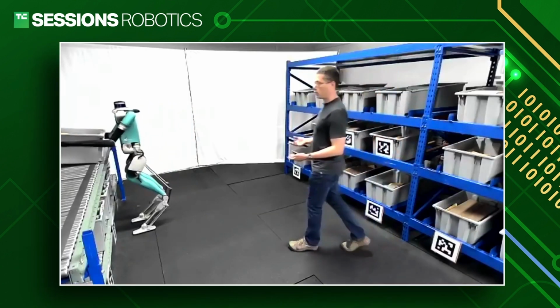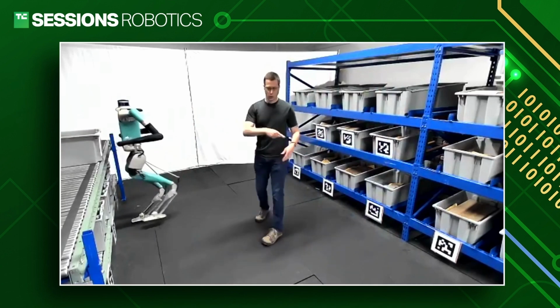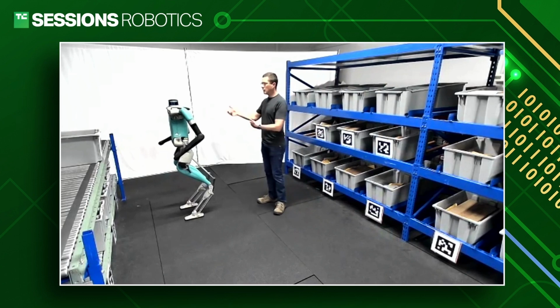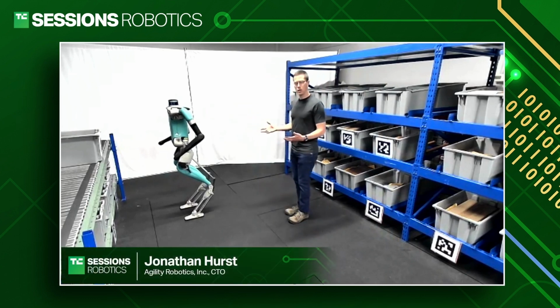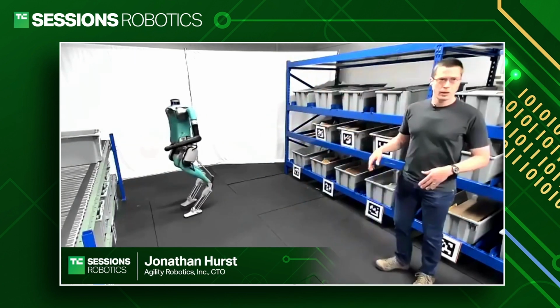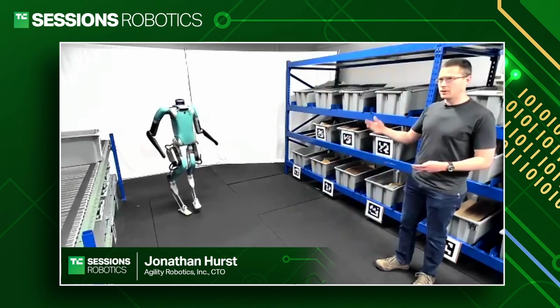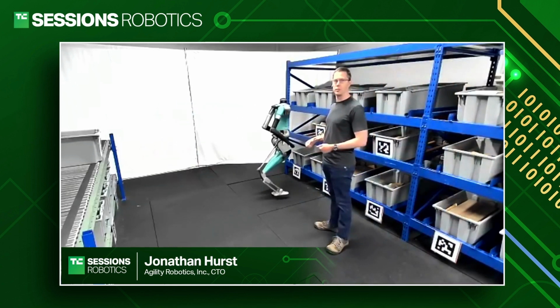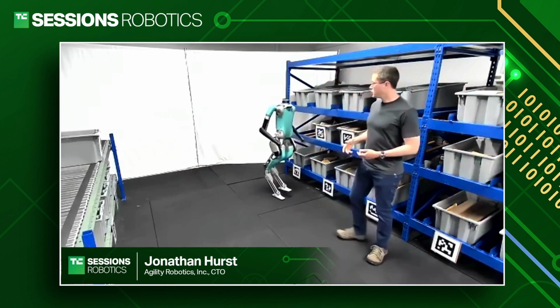So to start with, Digit is going to be in its own little area here. It is something that the robot can see me and can walk around and things like that. But in an industrial application to start with, when we deploy it, the robot's going to be in its own space and doing this job. And then anytime it gets confused or something happens, a person can easily come into this space and help the robot out. It just allows a lot of flexibility.